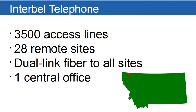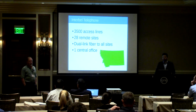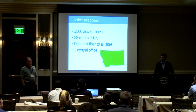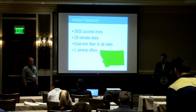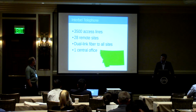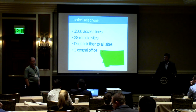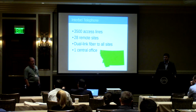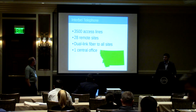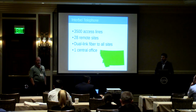We have about 1,400 miles of copper and fiber optic cable in the ground right now. We're in the process of building our entire exchange out to fiber to the home. The exchange covers roughly 1,600 square miles of the northwest corner of Montana. We have 28 remote sites that we have fiber transport to, and that's where we're building out fiber to the home. Currently, about 30% of those remote sites are copper, 70% are fiber. So that's where we actually access the customers, at each one of those remote sites.